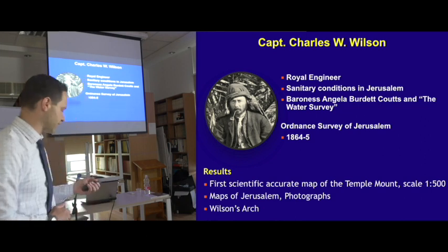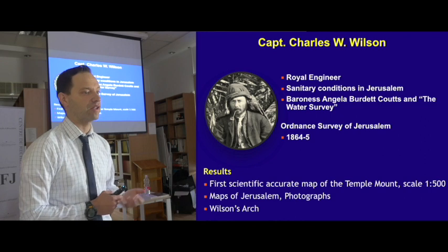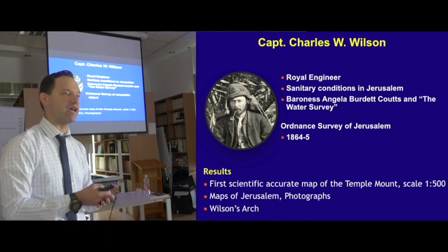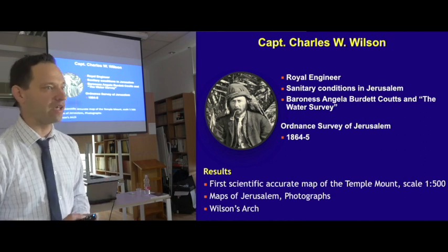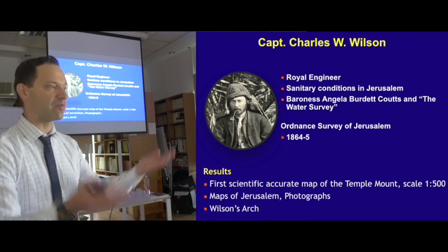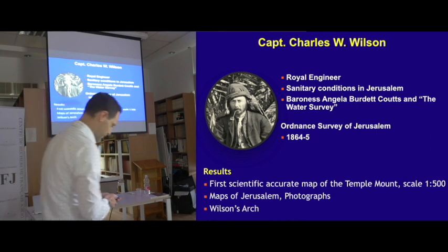There was a first map produced of the Temple Mount, at a scale of 1 to 500. And of course, a lot of photographs. If you open that publication, you can see the original photographs made by MacDonald in 1864, 1865. And of course, everybody knows today Wilson's Arch, which was discovered during that time.